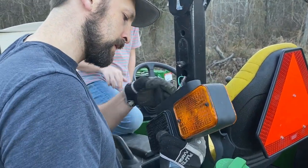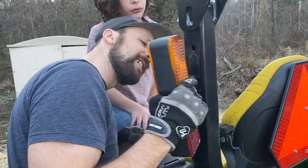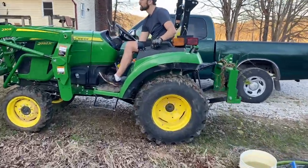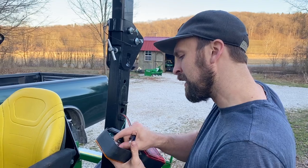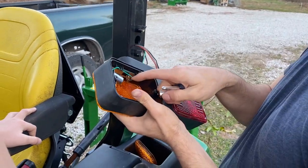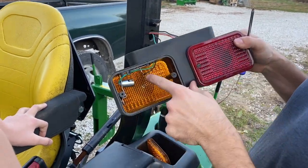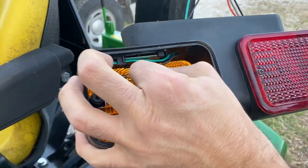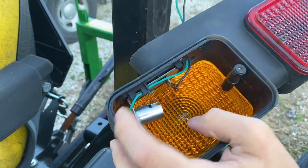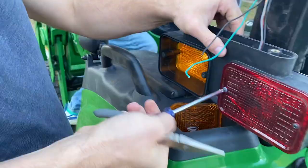Wow. I'm trying to figure out the easiest way to get these undone without... Gorilla glue. No. I'm going to take out the bulb and the wires here so this thing is not dangling. See where the black wire is there? Yeah, it's like ground, I guess. I wonder if that'll just come off. Looks like the whole mechanism just comes off here.